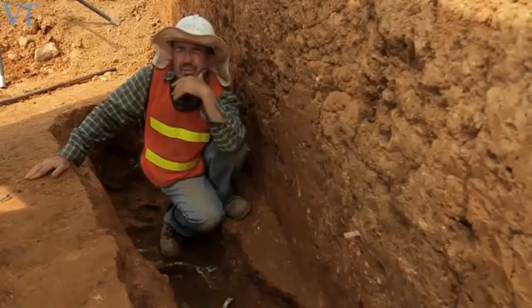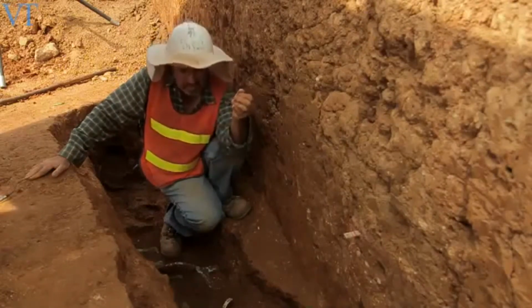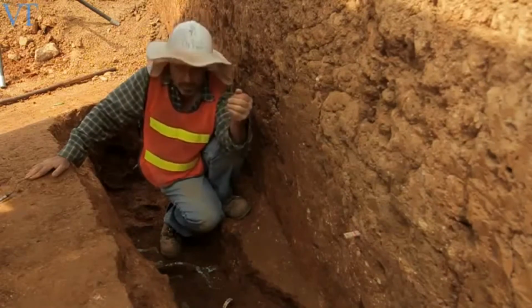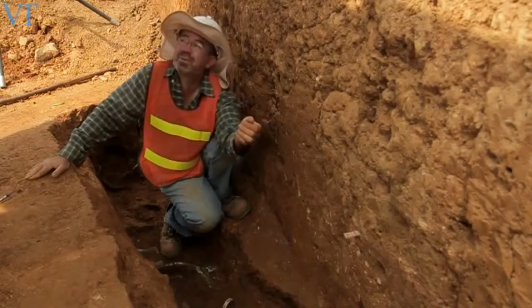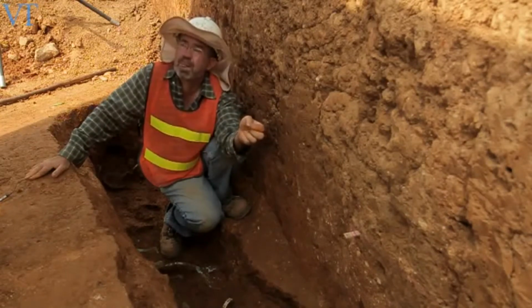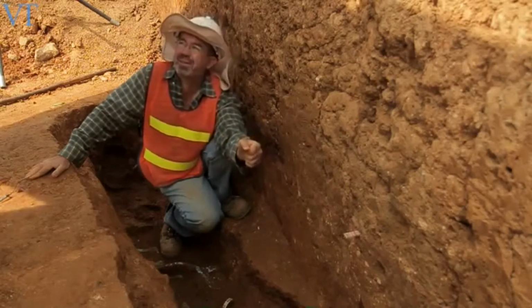It's one of the biggest graves, or the most, it's got the most stuff in it. So that suggests that it's a reasonably wealthy person or an important person in the community, or at least when they were buried, the people who buried them wanted to make them look that way, or her.